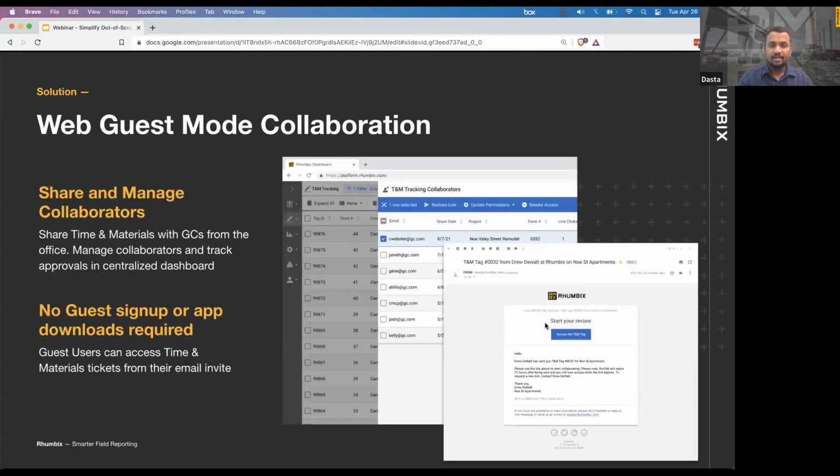And finally, we also saw what collaboration looks like on the office front. So as a Rhumbix office user, let's say project manager or an admin, you can share and manage the collaborators using the right rail that we saw, which gives a lot of controls around how you want to reshare links and update permissions. And if you choose to revoke access, you can do that with a single click.